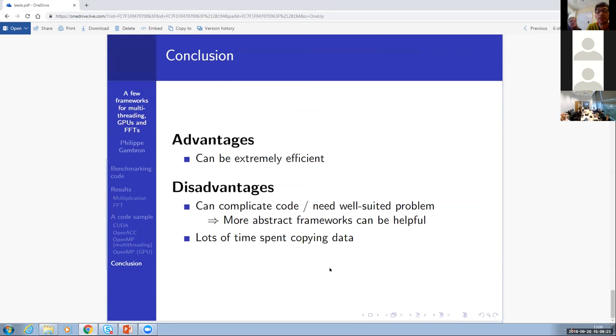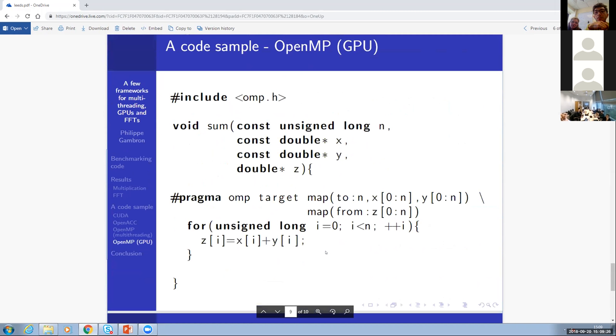Excuse me, Philippe, again. This directive for OpenMP, will it work on a multi-thread? I tried to mix the two and it crashes systematically. So I left it to investigate later, but the directives for the GPU and for the CPU are different, and I'm not sure if you can mix both. When I tried, it didn't work. Okay, because I know for sure that you can use the same directives in OpenMP, OpenACC to target either multi-thread, so CPU, or GPU. I tried to do the same thing to mix the two with OpenACC as well, and it crashed. But again, I was lacking time, so I stopped trying to combine the two.